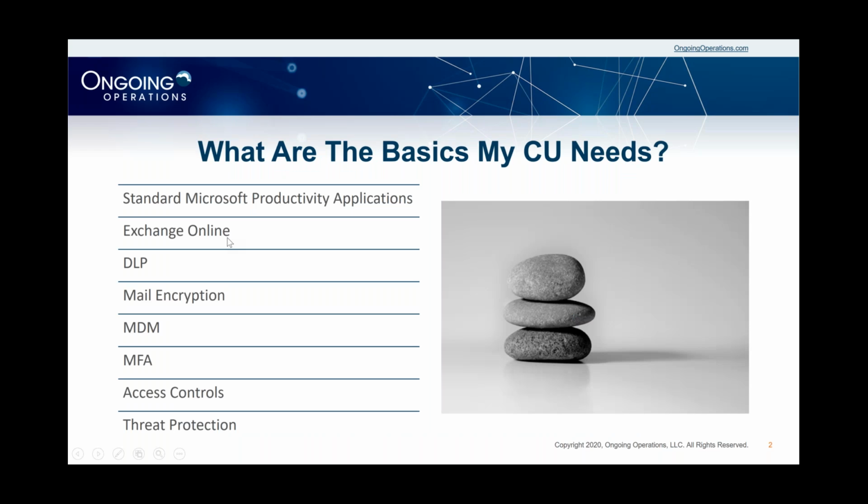Okay, so what are the basics my credit union needs? There are basic tools that every credit union should have to meet the strict expectations and best practices set by regulators. The question then becomes, how do I achieve these basic requirements through Office 365 licensing? And what if my credit union wants to go beyond the basic table stakes? These are the main things that we know most of our credit union clients are looking for, either because the NCUA is saying you really need to have these types of solutions, or, in some cases, because credit unions want to go a little beyond that and add some additional security or protection to their environment. And then the question really becomes, okay, I know I want these things, but how do I actually get them, and how do I achieve them through the licensing options out there from Microsoft? So let's hop to the next slide, please.